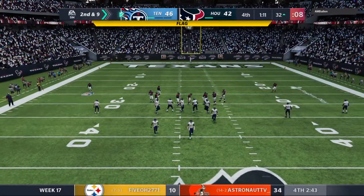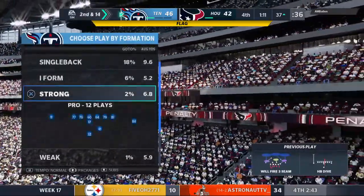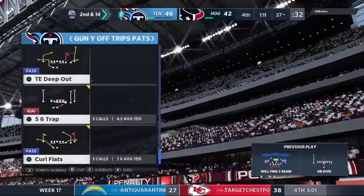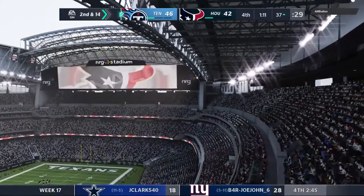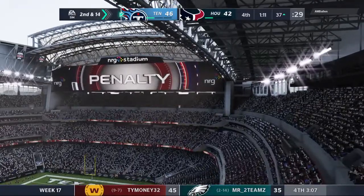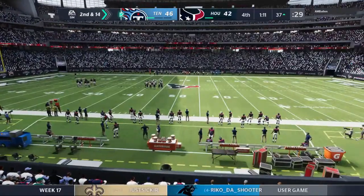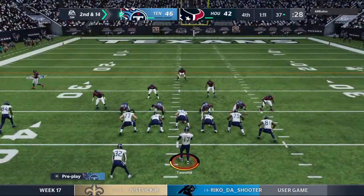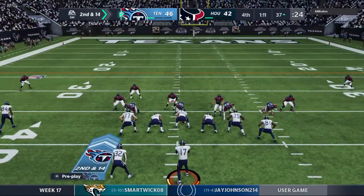Leave. Now we've got movement up front. I think this is going to be on the Titans. The crowd's not doing that O-line any favors. Home field advantage is really kicking in, making it very difficult for them to hear the snap count. And that false start penalty certainly not helping their cause here. 2nd down and long.